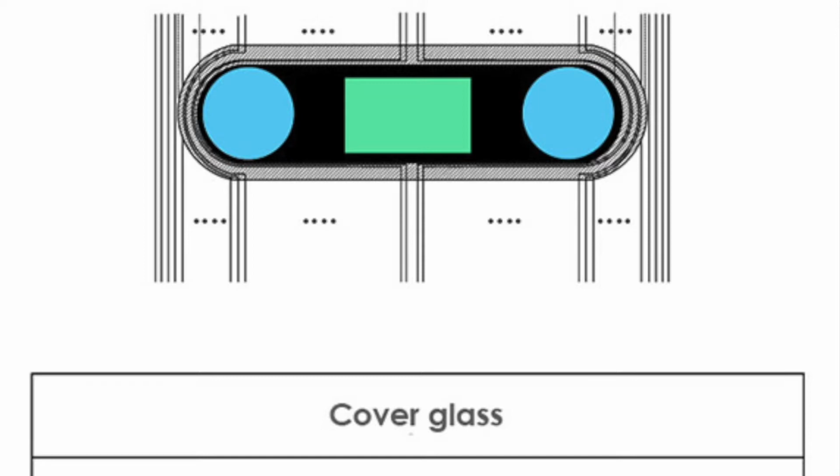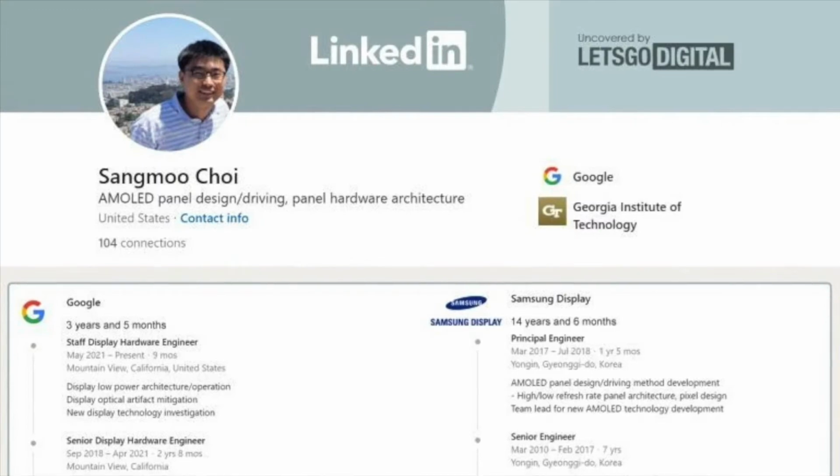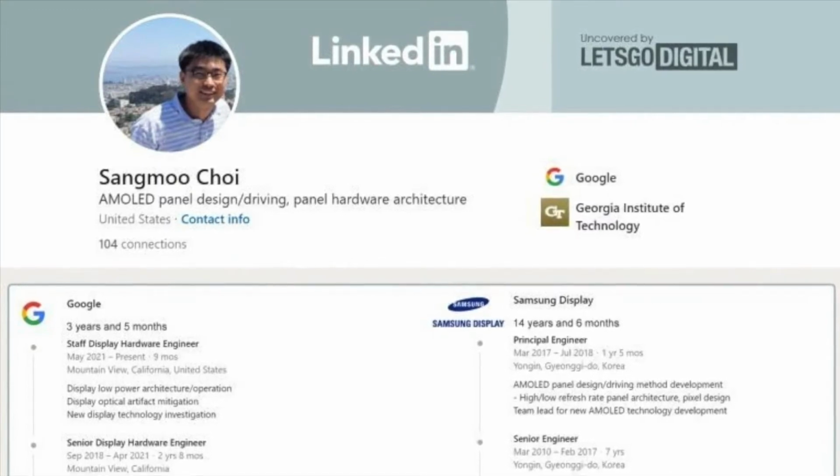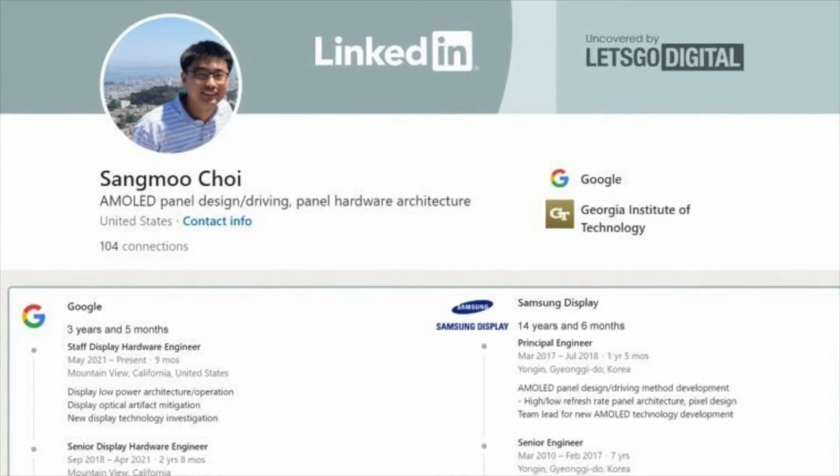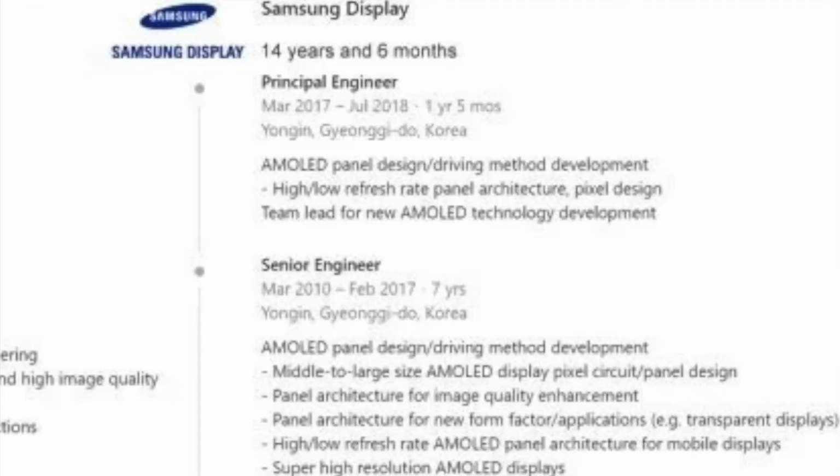And there's one more unique little fact that many people may not have realized. Apparently, Google has snatched an ex-Samsung display engineer, Sang-Moo Choi, who's listed as a co-inventor in the aforementioned patent. Looking at Choi's resume on LinkedIn, one specific bullet point draws attention, which is panel architecture for new form factors applications, in other words, transparent displays.